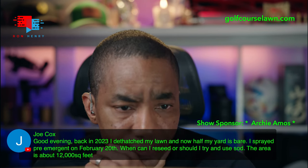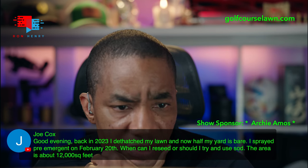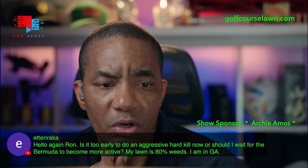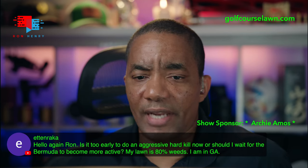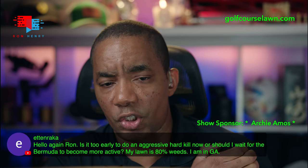Next is Eden Rica. He says, hey, Ron, is it too early to do an aggressive hard kill now, or should I wait for the Bermuda to become more active? My lawn is 80% weeds. I'm in Georgia.